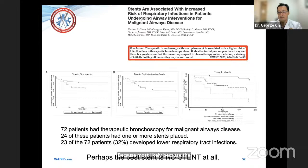Because the stent that's in place is disrupting mucus clearance or causing granulation formation. The author of this paper, published over a decade ago, recommended that if an ablation technique reopened the airway, and there's a good chance for the tumor to respond to systemic treatment, chemotherapy or radiation, a strategy of initially holding off on stenting may be warranted. So maybe it's best for us to just ablate first, give the systemic treatment a chance to work, but still follow that patient and think about stenting when there's progression of disease. So just a word of caution for everyone to consider.